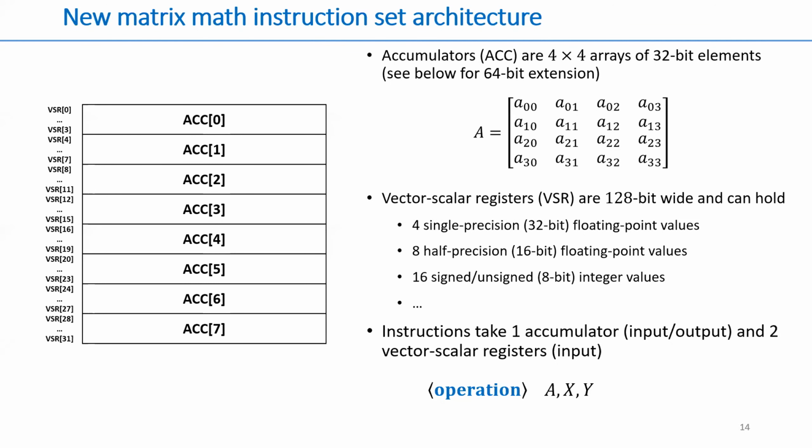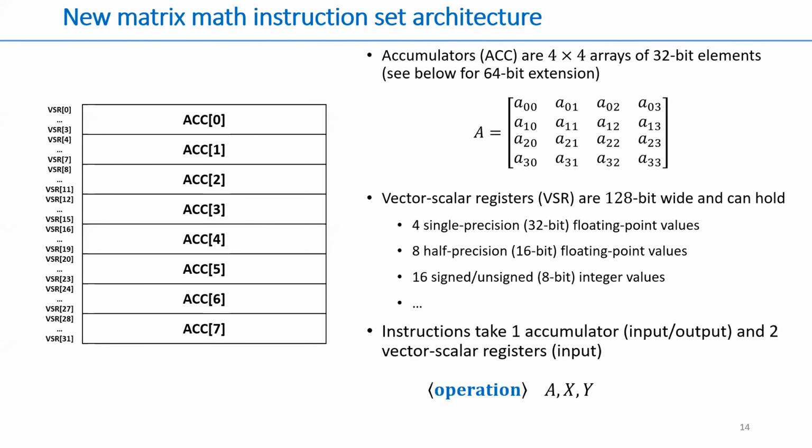So we have the 8 accumulators. Each one is a 4x4 matrix of 32-bit elements or a 4x2 matrix of 64-bit elements, depending on the instructions you're using. The accumulators are new state, but for purposes of the operating system, each one of them overlaps 4 of the VSRs. So today, when you use an accumulator, you cannot use the corresponding VSRs. If you use all 8 accumulators, you block 32 VSRs. Fortunately, in Power, we have plenty. We have 64 VSRs. So you always have 8 accumulators plus 32 VSRs to express your code, which is really plenty.